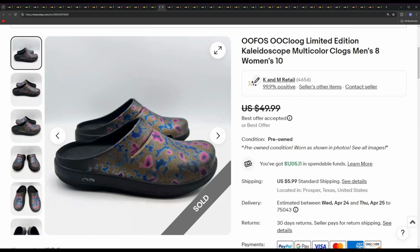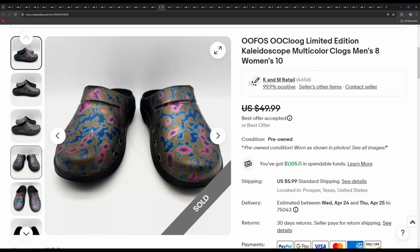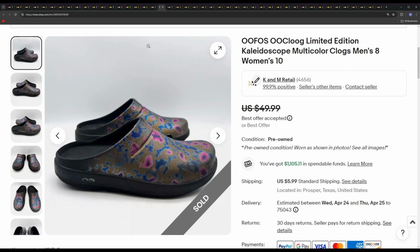Next, we've got a pair of UGG clogs. I haven't found many in the past, but ended up finding these cool ones, listing them at $50. And they ended up selling at a best offer of $42. So I believe that's like 16, 17% off. It was fine to take an offer like that. They sold within 2 weeks. So it's a great brand. They make like recovery slides and stuff like that, I believe.